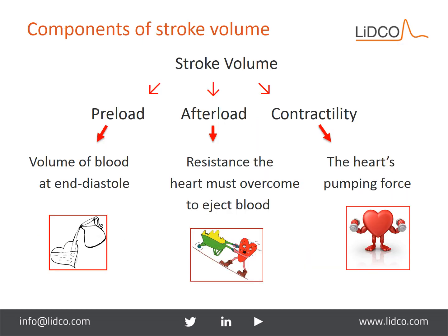Now, when we think about stroke volume, we have to consider the components of stroke volume. So his stroke volume is dumping. It's 38. He has no forward flow, but what is it? Is it preload, the volume of blood in diastole? Is it afterload, the resistance the heart must overcome to eject blood, which we measure with systemic vascular resistance? Is it the heart? Is his heart taking a hit? Does he just simply not have the force to pump blood through for the continuum of forward flow? We don't know, but we do know that when we look at stroke volume, we look at it in the order of preload, afterload, and contractility, because if we have no preload, we can't address the afterload or the contractility.